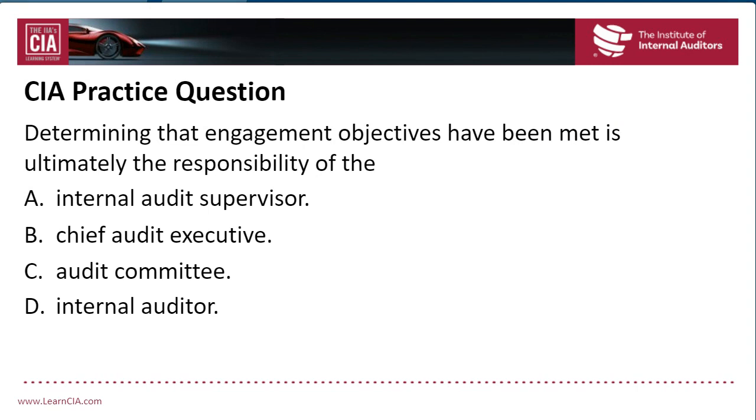So the question is, determining that engagement objectives have been met is ultimately the responsibility of the A, internal audit supervisor, B, chief audit executive, C, audit committee, or D, internal auditor.